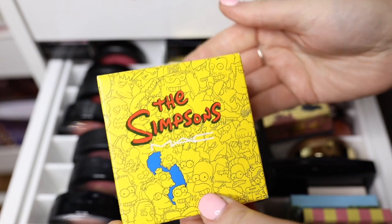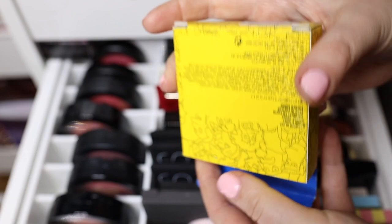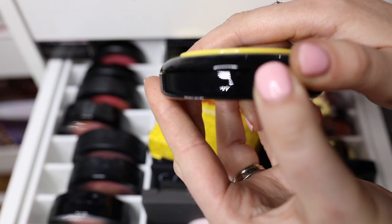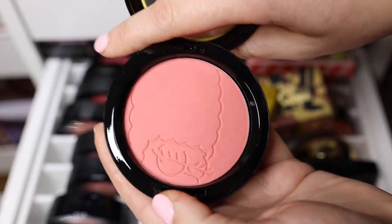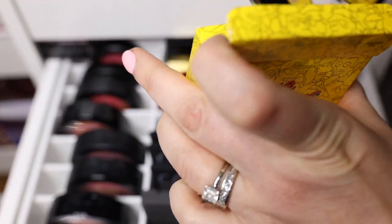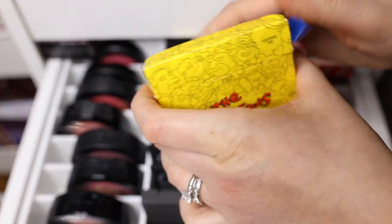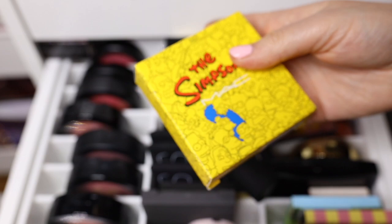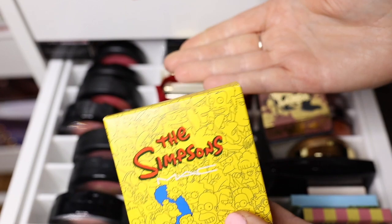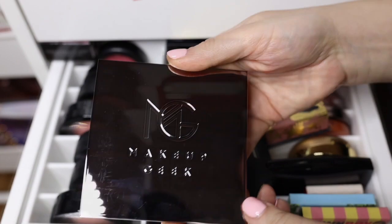All right, then we have this one. Same story, The Simpsons. It's almost like a collectible item by now, because it is limited edition. It's very hard to come by anymore, and it's absolutely beautiful. It's one of the most beautiful shades I've ever seen in a blush. But again, I'm not using it. It's brand new. I haven't touched it in half a year or maybe a year since I got it, so that tells you I should get rid of it. So yeah, I'm doing pretty well.